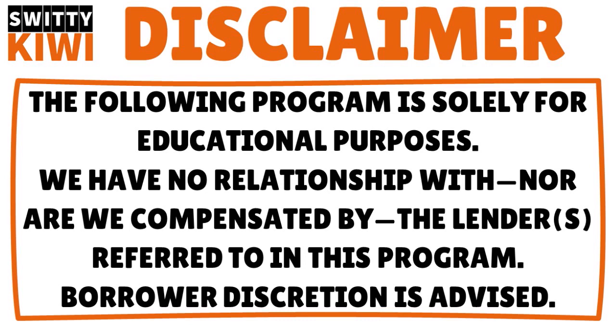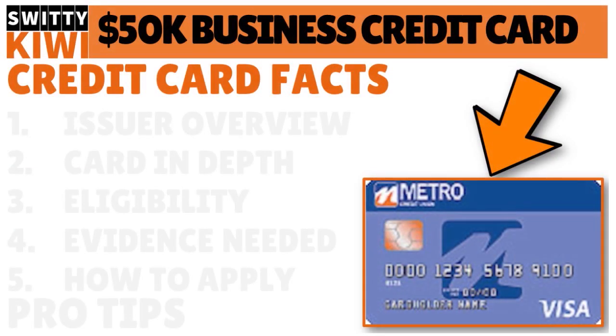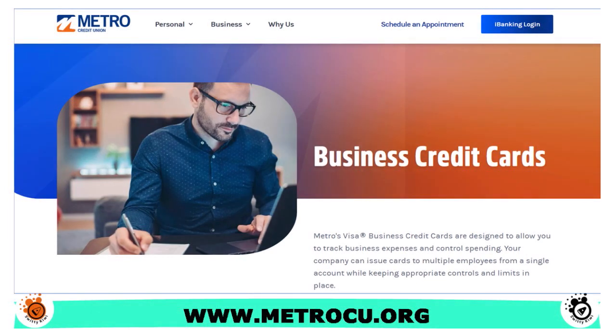Okay, let's talk about the credit card facts. So we're talking about the Visa Platinum Business Credit Card from Metro Credit Union. This is a great card because this is an unsecured card, so no deposit required. The limits will fluctuate between $2,000 and $50,000. The APR is 8.99% to 18.99%. That's pretty good. And the speed of application review is 1 to 3 days. So they have a very fast turnaround for a credit union, and we love that. And in terms of extra conditions, you've got to be a member of the credit union.